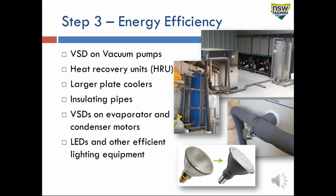Step 3 is energy efficiency. This means looking at your equipment to see where you can save power, either at the input side or through reducing wastage. VSD, variable speed drives on vacuum pumps, are a very effective way of reducing the power required. Heat recovery units can improve the efficiency of refrigeration.